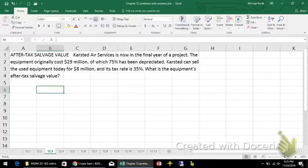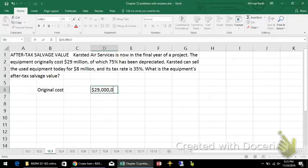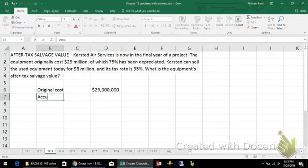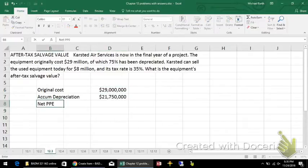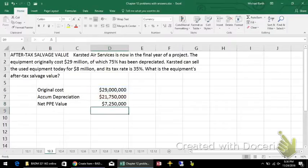So Carstead Air Services bought some equipment, and the equipment cost $29 million, and they have depreciated 75% of it. So, original cost was $29 million. Their accumulated depreciation is 75% of that. Which means that the net property, plant, and equipment value, what they would report on their balance sheet, is the $29 million minus the accumulated depreciation. So on their balance sheet, they're carrying this equipment at $7,250,000.